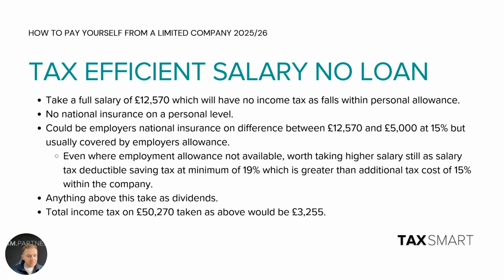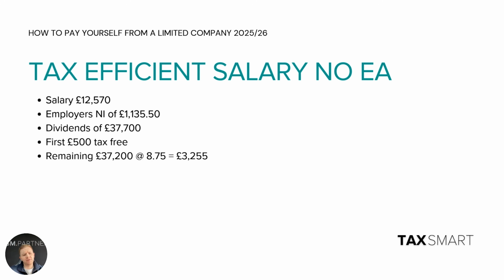Anything over and above this, take as dividends. Total income tax on £50,270 taken as above would be £3,255. And we've got a breakdown of it here.